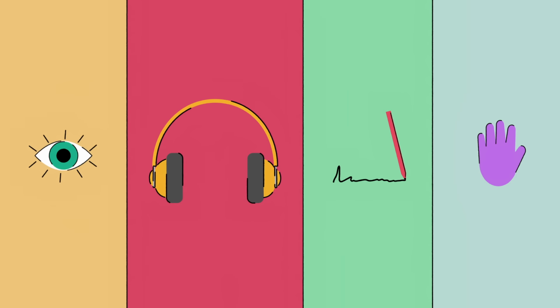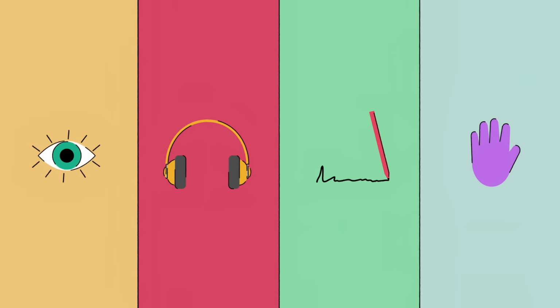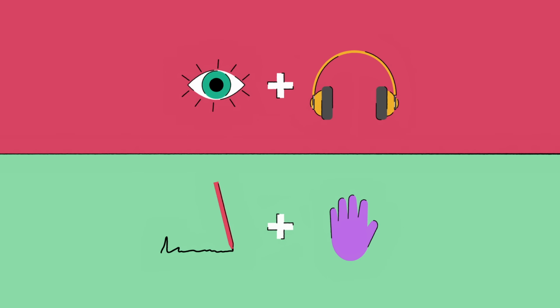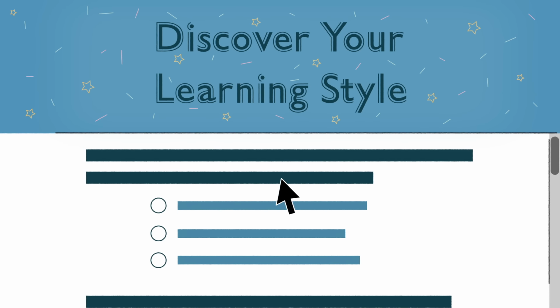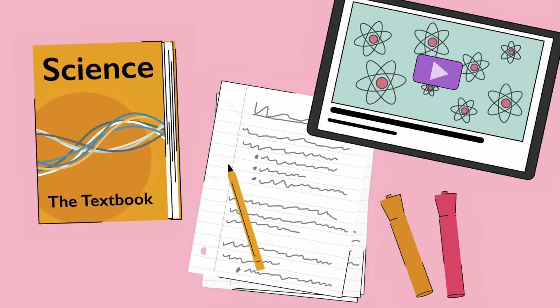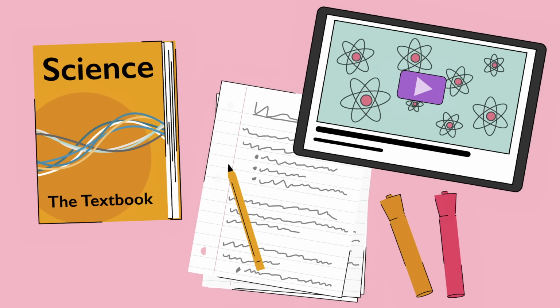For most people, one of these methods will work best, but it's also possible for a combination of different styles to be effective. To discover your learning style, you can complete an online assessment. There's a wide variety of them available, consisting of multiple choice questions. However, you can also observe yourself and your previous learning experiences to get an idea of how you learn best.